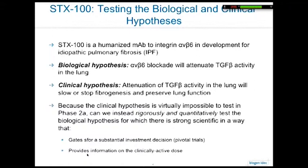Now, one of the limitations to doing a really early phase 2A trial in IPF is that it's almost virtually impossible to test that clinical hypothesis, because you're simply not dosing patients for a long enough period of time and enough number of patients in order to see a statistically significant change in pulmonary function. But it is a really great opportunity to test the basic biological hypothesis and then use the data from that early testing as a gate for whether or not it makes sense to go into your later clinical trials. And if you do this in a quantitative manner, to also get some information about what you think your clinically active dose is for those later clinical trials.